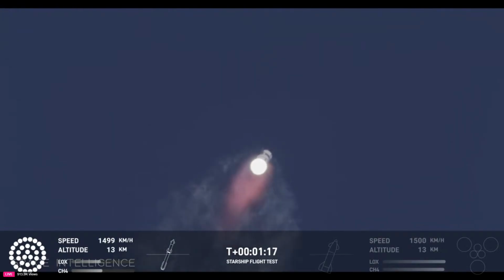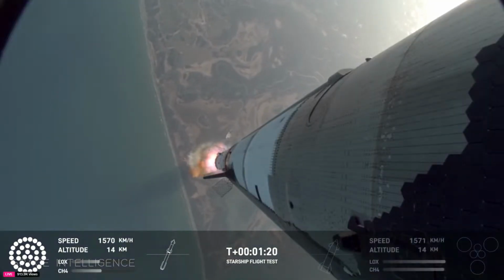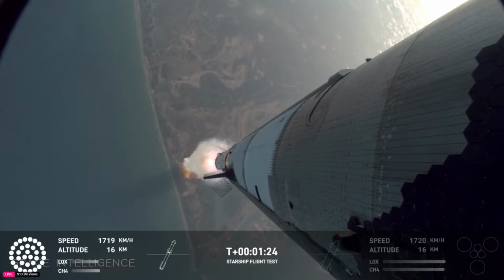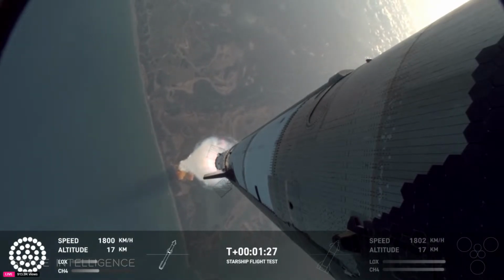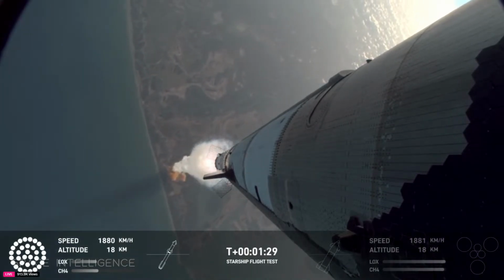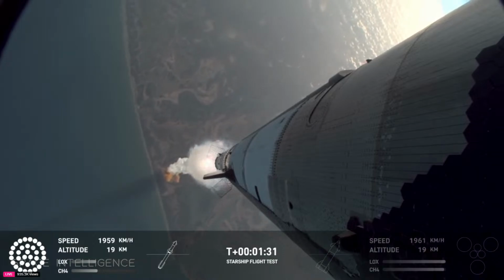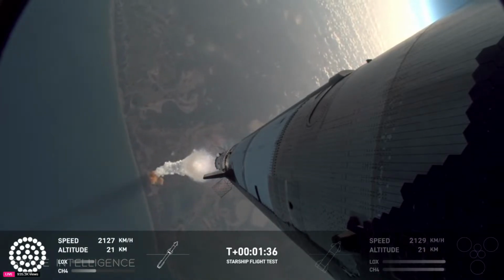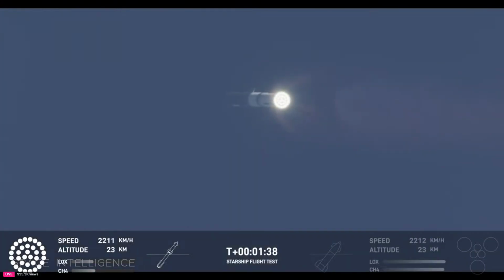That's the heaviest stresses it's kind of seeing on the way up. Wow, that was pretty incredible. I'm still recovering. That was amazing. Beautiful views of the vehicle on ascent, pitching downrange away from the launch tower. Next thing coming up is hot staging. So we're going to look for 6 engines to ignite on ship while we're still attached to the top of the booster. We'll see all but those 3 center engines shut down on booster.